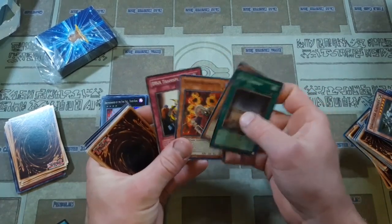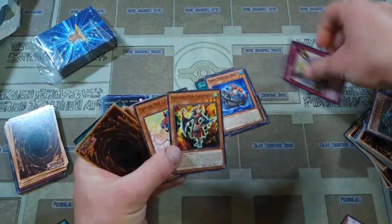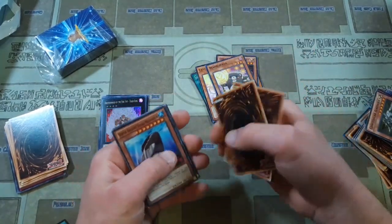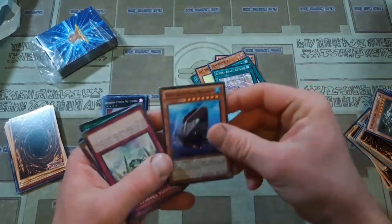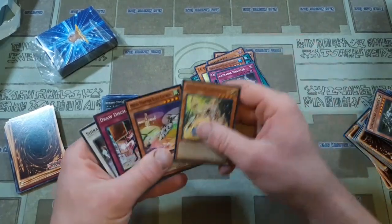We have a Dust Barrier, DNA Transplant. We're just going to go really fast through the commons as we're finding them, and then we'll get into the foils. Hopefully, there's still some really good commons to pick up, like Savage Strike and stuff. So that's not a rare, is it? I don't know. That's a weird one. It's got some weird lettering.